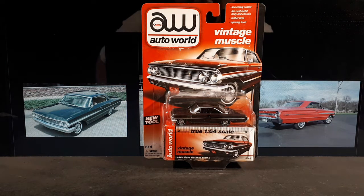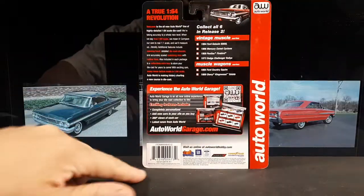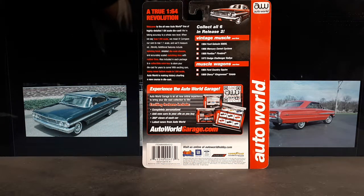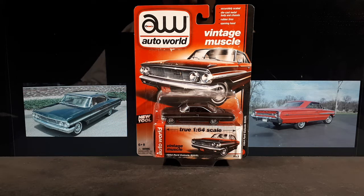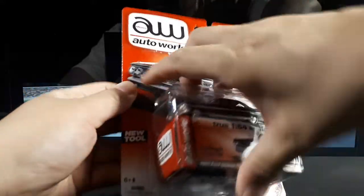Good day, everyone. We have another old Auto World here from 2014, the back said. You can just look at the barcode. It says the production date, so March 2014. So this is the Ford Galaxie 500XL from 1964. It's a vintage muscle. Okay.